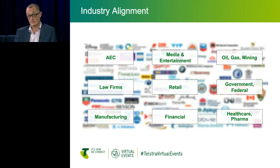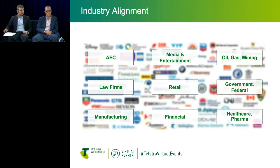We've got 500 customers, a lot of whom use Telstra's managed Riverbed WAN optimisation service, Office 365 and the cloud, and also performance management as well. We do a lot around looking into how apps perform. So a whole raft of customers.